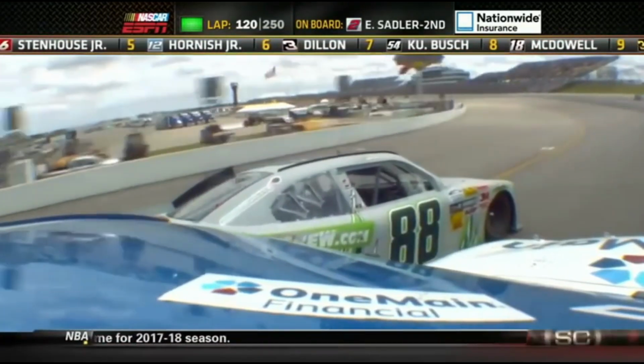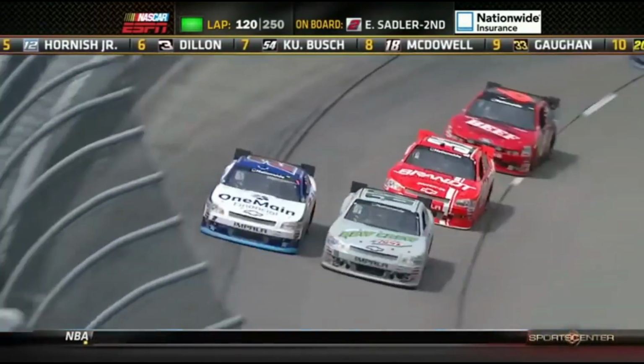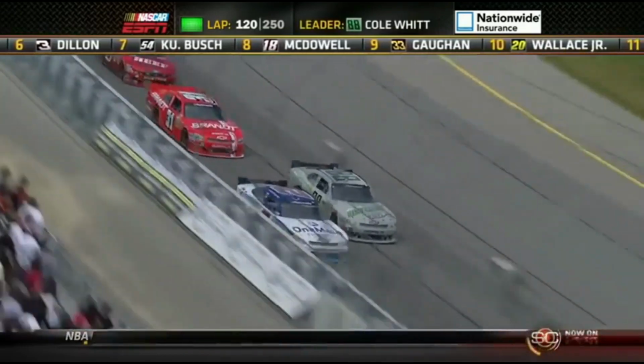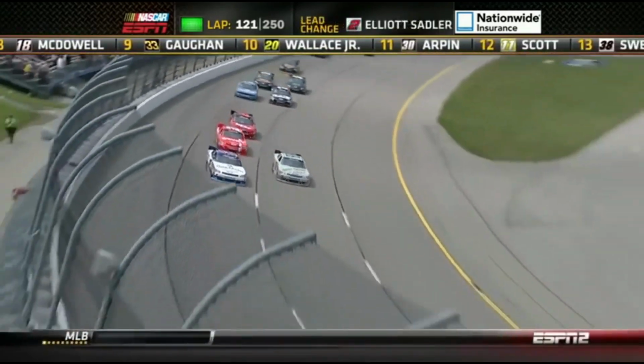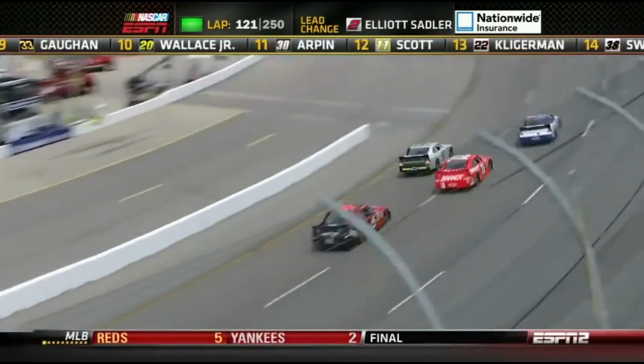Can Sadler lead a lap, get a bonus point for the championship? I believe so. Made a nice run into turn 3 and off of turn 4 without getting into the wall.